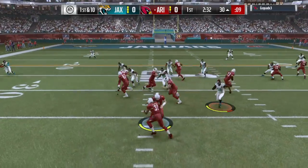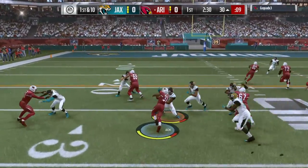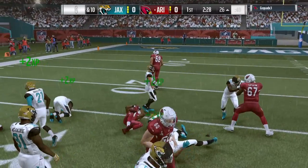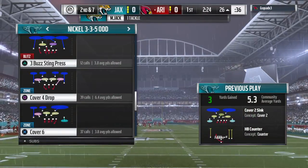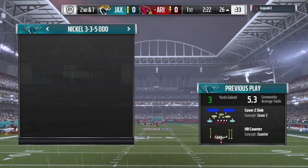Again, we'll see the pistol here. Johnson on the counter, and he'll take this down just shy of the 25-yard line. Give him 3 on first down. It'll set up a 2nd and 7.